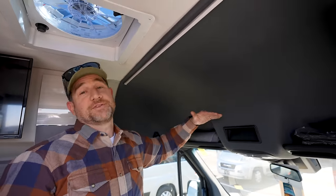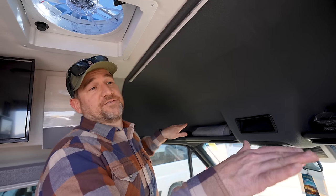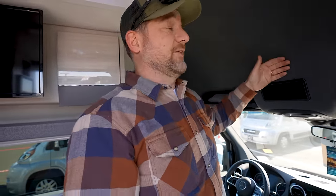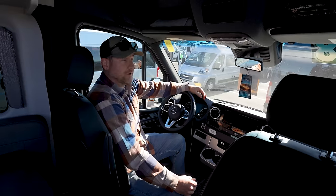One thing that Thor did skimp on is they didn't put the shelf up here. So there's lots of aftermarket options for that. So you can easily add one, but it doesn't come with it. It does make it easier to get into the seat without having that up here, but it would be nice to have some storage. And that's about all I have to say about that.